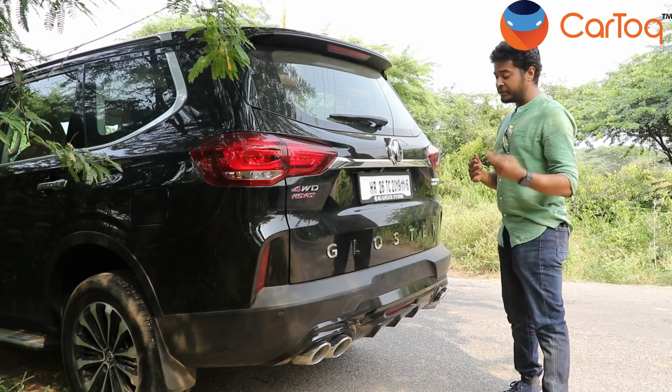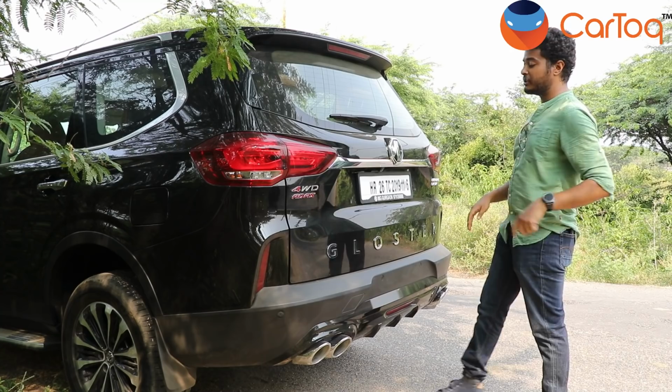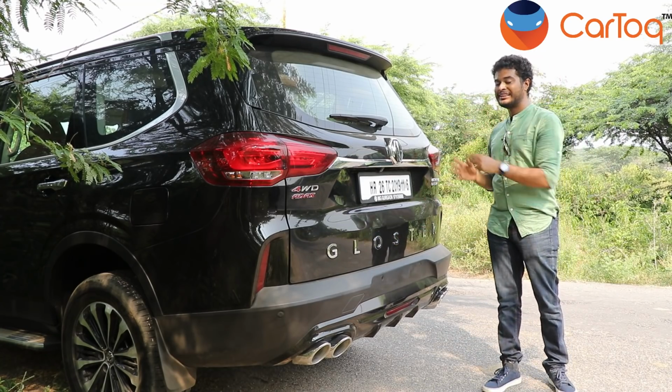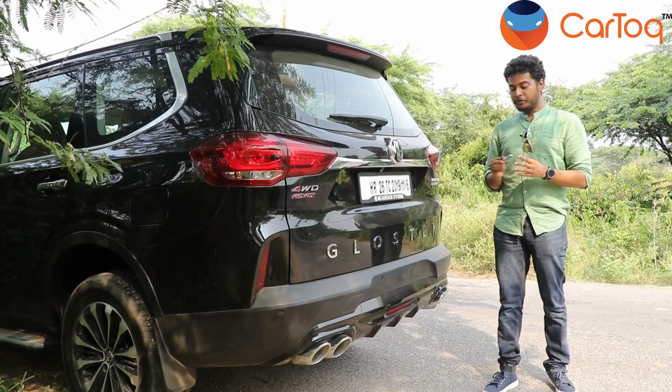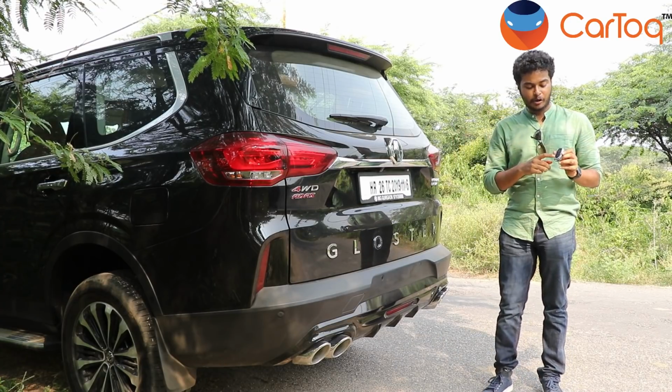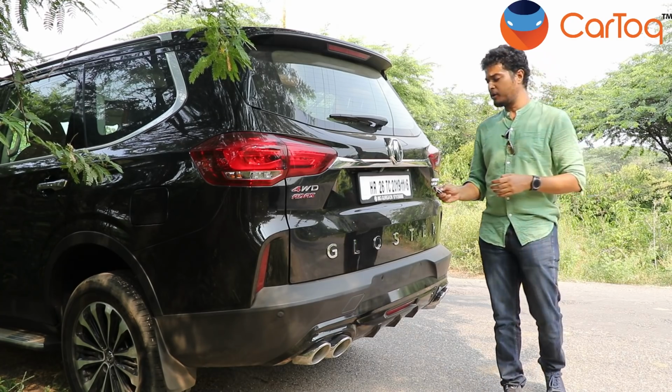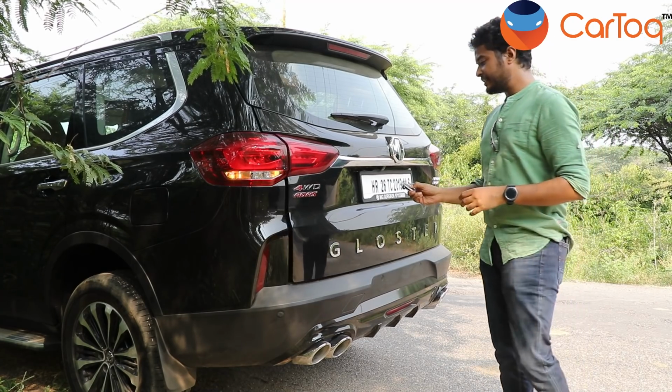If you have the key with you, you can even use the swipe feature. If you do the swipe, the tailgate will open and you can just keep your things and close the tailgate. Apart from that, you also get a button right here on the key. So you can press it and open the tailgate, which we will do right now. I'm keeping the button pressed.